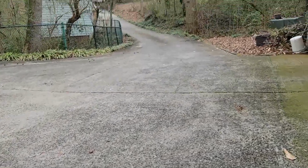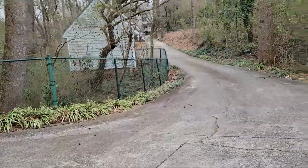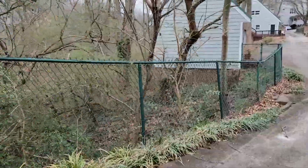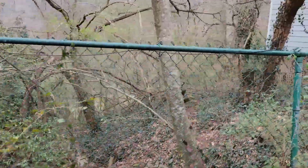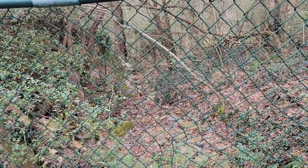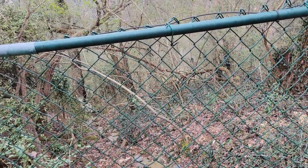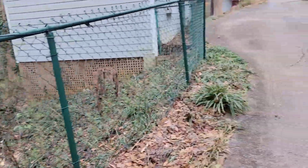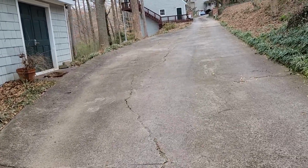So, back up the driveway. You can see a little bit more down the ravine here. It's basically perpetual fall here. I'm sure that Georgians can tell the difference between fall and winter, but for us, it's just fall leaves on the ground all winter, which is fabulous. I'm not complaining at all. We've not had to deal with any snow, which has been amazing.